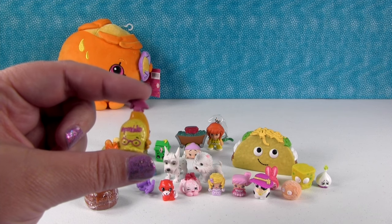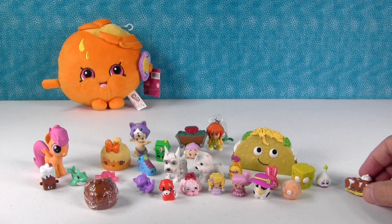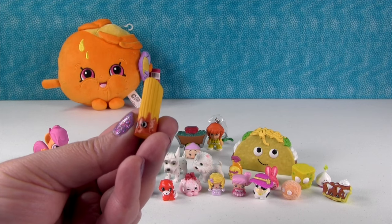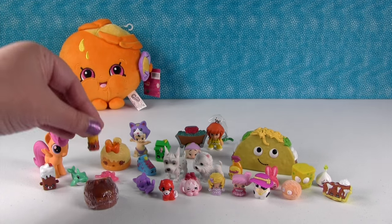Okay, I have Squeaky Clean. I have Pecan Pie. Pecan Pie's awesome. And Cheery Churro. Hello, hello, hello. This is the harder to find Cheery Churro, for us anyway.